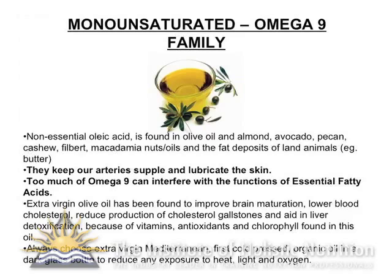So extra virgin olive oil has been found to improve brain maturation, lower blood cholesterol, reduce production of cholesterol gallstones, and aid in liver detoxing, because of the vitamins and the antioxidants and the chlorophylls that are in it. Choosing extra virgin Mediterranean first cold pressed organic oil in a dark glass bottle is what you want to do to reduce the exposure to heat, light, oxygen.